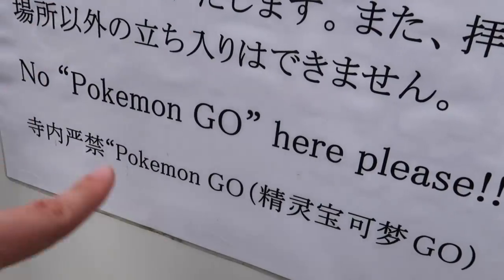Also, they had a really funny sign right as you're buying your tickets. It says, no Pokemon Go here. I know that game was really popular for a while. Maybe it still is in Japan. I remember last time we were in Singapore, there were masses of people running places, and we were like, what is going on? Why is everyone on their phones? It was like Pokemon Go Central. So there must be a Pokemon in the temple, but you can't catch it here.